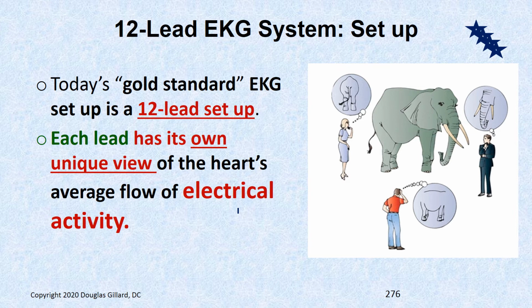Okay, today's gold standard is the 12-lead EKG. So why would you have 12 leads? Because we have the same elephant. We have the same mean electrical axis going the same direction. There's the MEA. But if we put leads in different positions, then we get a different look at the elephant moving, or the mean electrical axis flowing through the heart. We get different looks at it, right?